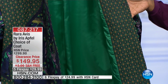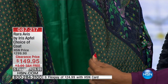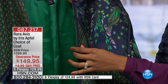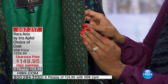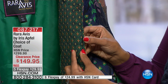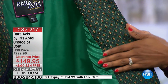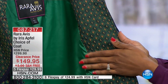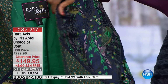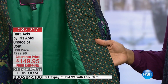Now this is a very expensive design detail, because typically on the coat, you'll see the print or the fabric of the outer part of the coat here, and then if a company decides to fold it in, they may give you just a little bit, not even a full inch. They may fold it in just a little bit. Do you see how much of this outside print was folded in to the inside of the coat? That is a very expensive detail. These are the kinds of things that if you're paying $300 for a coat, you expect.